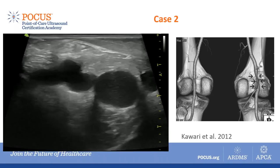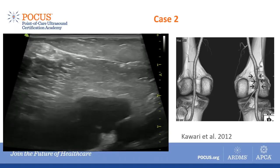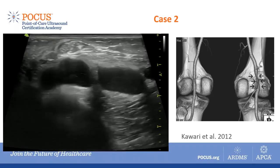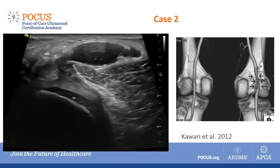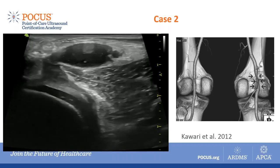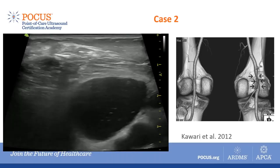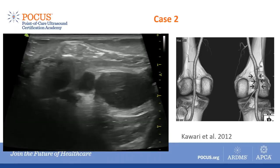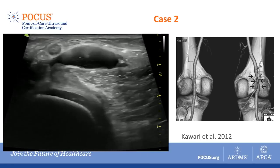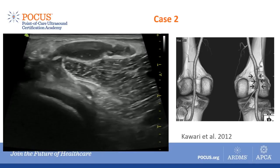She then confirmed that during the last couple of months of her running, she was getting strong cramps in the leg after running just a few miles. And if left untreated, this could result in compression of the popliteal artery, as seen in a similar case posted by Kawari et al. You can see that on the right. I referred her to the hospital, and she is now on the waiting list to get an ultrasound-guided aspiration.